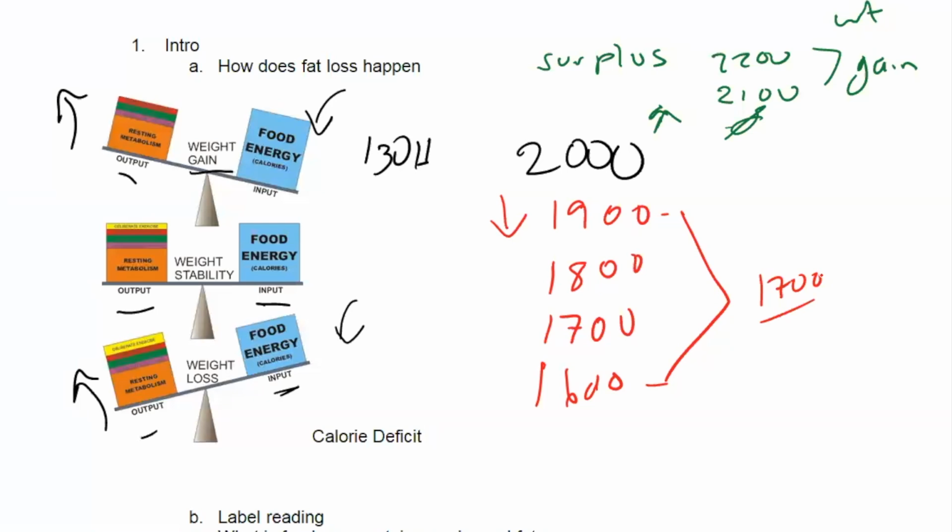Okay. So in essence, remember guys that in order to create a calorie deficit, we need to consume fewer calories, right? And there is a threshold. So for women, you should never consume less than 1,200 calories, right? And for men, we should never consume less than 1,600 calories. These guidelines are if your body is free of disease and if you have no clinical condition.